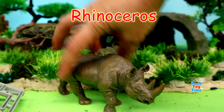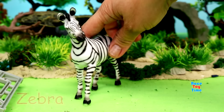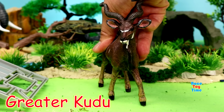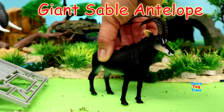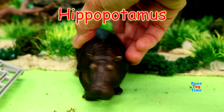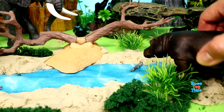Here's a rhinoceros. Here's a zebra. Here's a giraffe. We have a greater kudu. Here's a giant sable antelope. We have a Cape buffalo. Here's a hippopotamus. And here's a wildebeest. Now we're going to put the animals in their habitats.